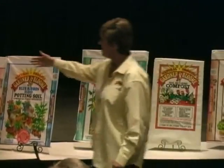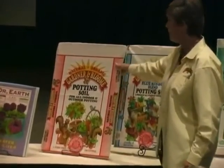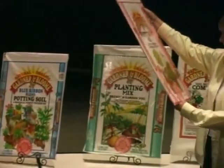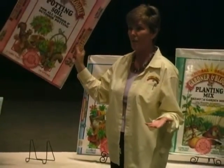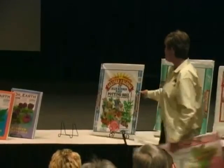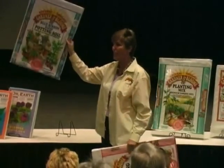This potting soil is the product that most of you have been carrying for years and years, the Gardner & Bloom potting soil. It comes in an 8-quart, 1-cube, and a 2-cube, all 100% natural and organic. This is more of a fir-based and forest humus-based mix, and then it also has some peat moss in it. So this has a little bit more wood in it, whereas our newest product, which I consider a grower's mix, has a lot more peat moss in it.